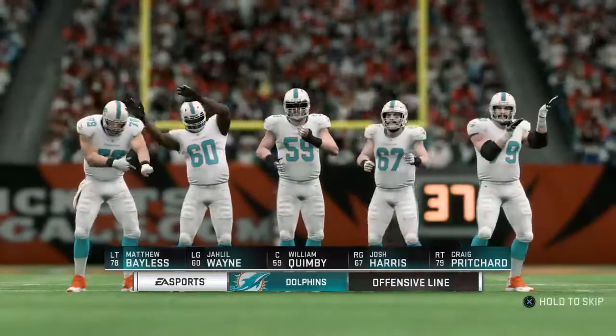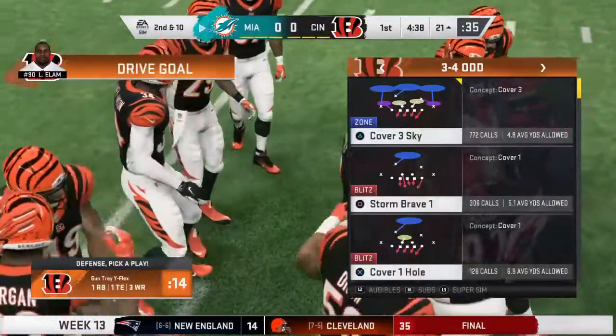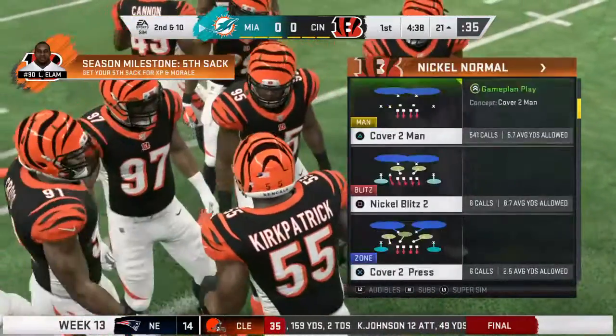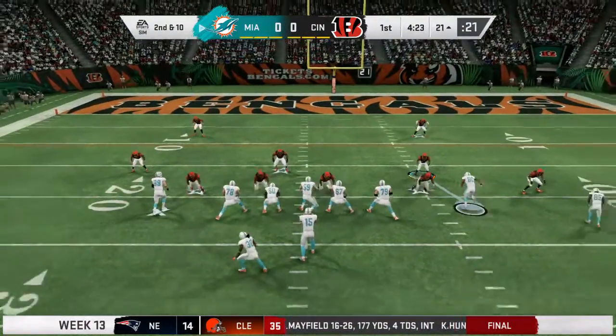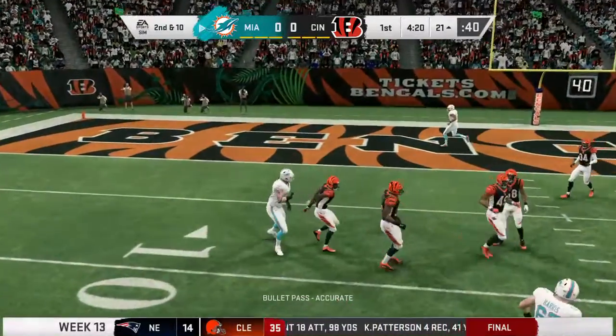Well, look now at the Miami offense. And the play of this offensive line is going to be so important in this game because we saw the sack a minute or so ago. They've got to be able to give their guy time to throw. That means communication and being physical is vital. Otherwise, this could be a long game. Back to throw now on 2nd and 10.